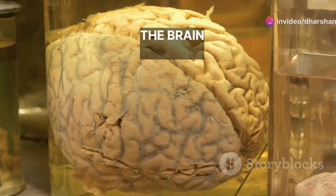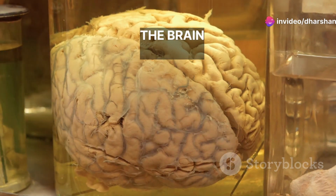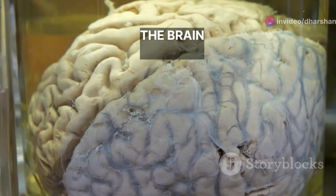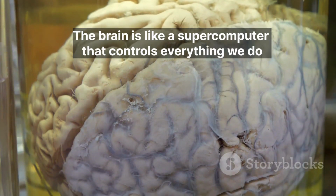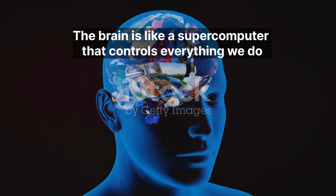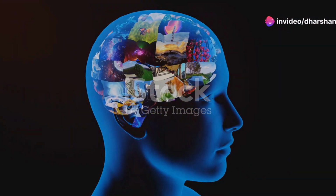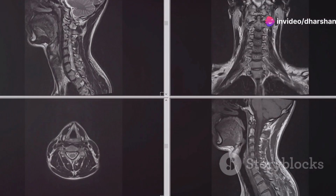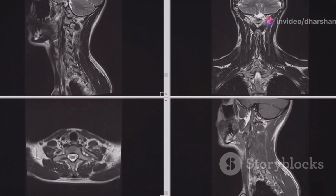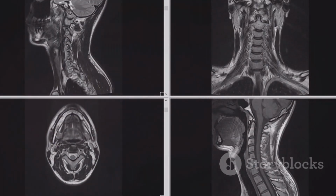Section 5. The amazing brain, more than just a pretty face. The brain is undoubtedly the most complex and fascinating organ in the human body. It is responsible for everything that makes us human. Our thoughts, feelings, memories, and dreams. It is a world of its own, with different regions specializing in different tasks, all working together in perfect harmony.